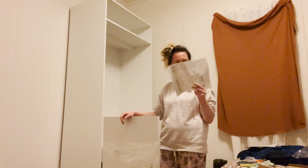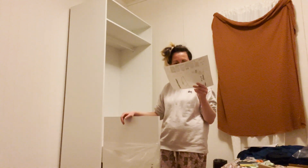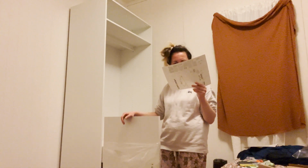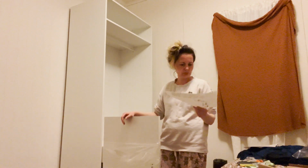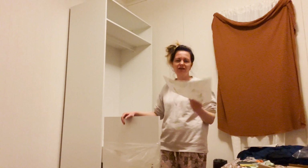No screwdriver. 6 of those things. And, okay, 3 on each side. No screwdriver. So, how do you put them in? Screwdriver or no screwdriver? What? Oh.